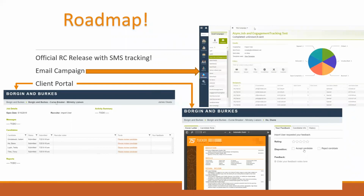So we're very excited about this. We've had this in development for quite some time. We broke ground on this client portal all the way back in early 2019. We will most likely have a beta period of this before announcing and launching the official product release. So very excited. We hope you are too.